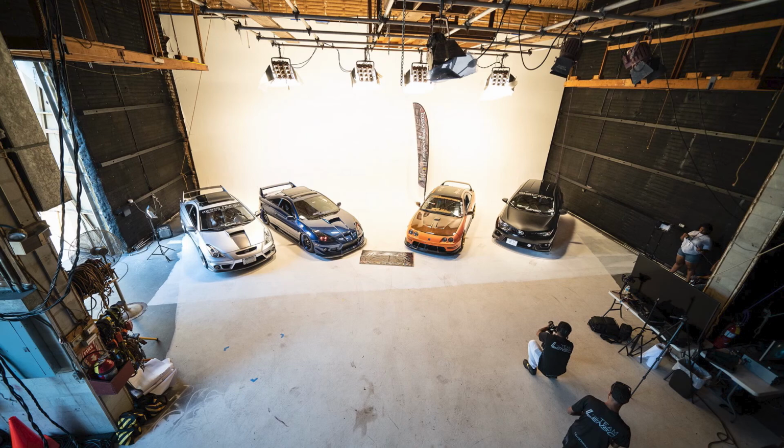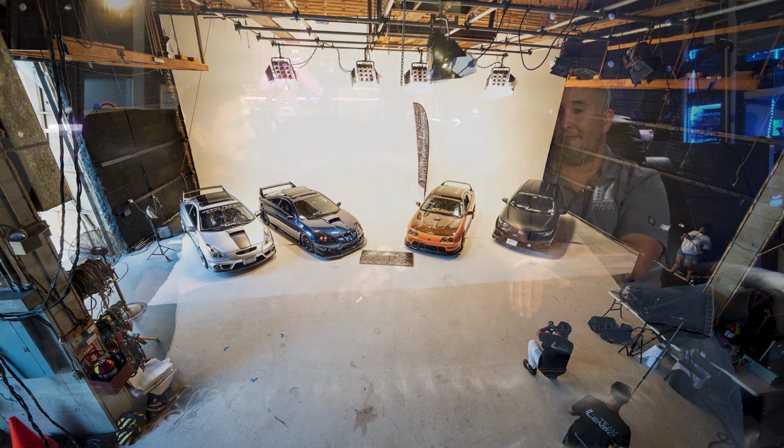We have a 50-foot by 20-foot infinity wall. So it's pretty much a soundstage. You can be very creative there. Right, and it's very cool because we are seeing that coming back, that type of backlit studio. Productions like The Mandalorian are very popular for using that style nowadays.